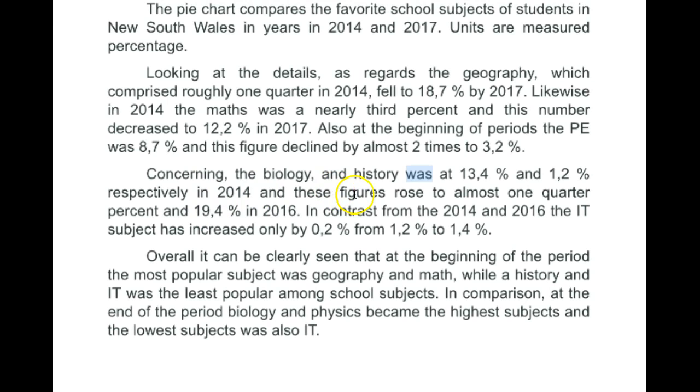Comma, these figures rose to almost 25% and 19.4% in 2016. Okay, I like the way you've grouped this. You've put the ones that have fallen here, or the ones that have reduced here, and the ones that have risen here. So that's a logical and intelligent way to organize the data. Good. In contrast, from 2014 and 2017, I guess, IT increased by only 0.2% from 1.2% to 1.4%.